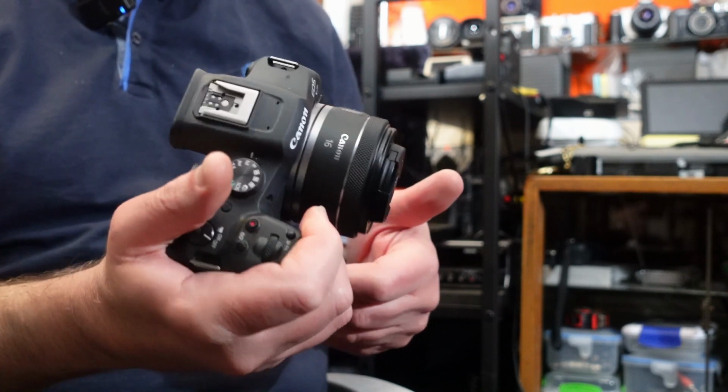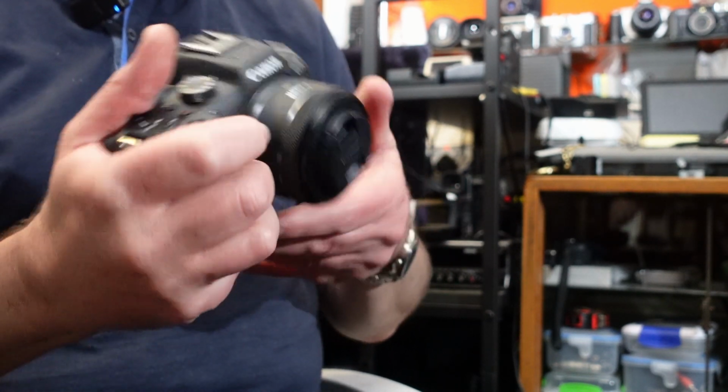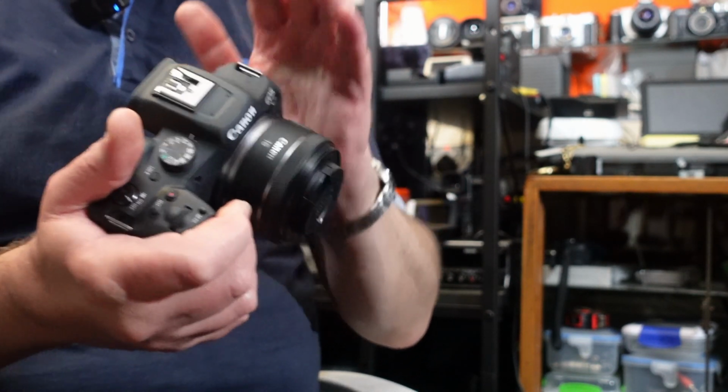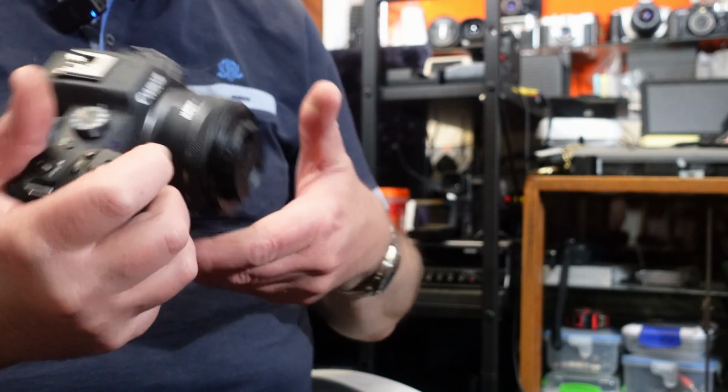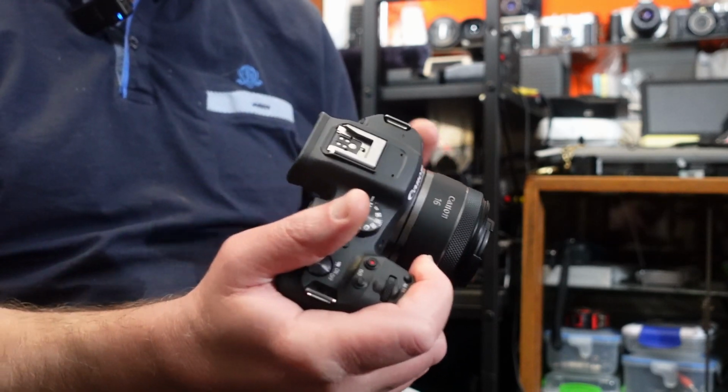It is a heavier and bulkier camera on the Canon, but a lot of people will prefer that because it has that much more SLR style feel to it. It's got a more traditional feel to the Canon than what the Sony does.